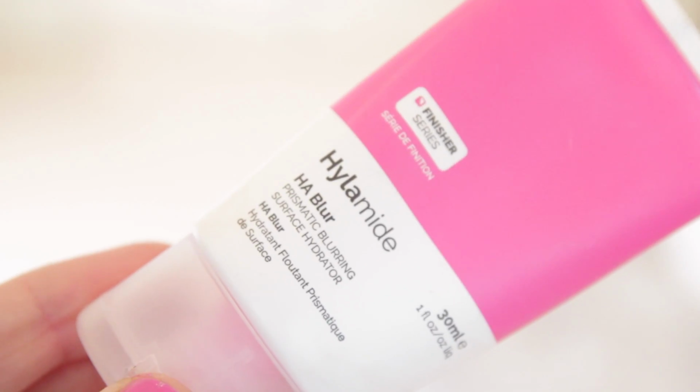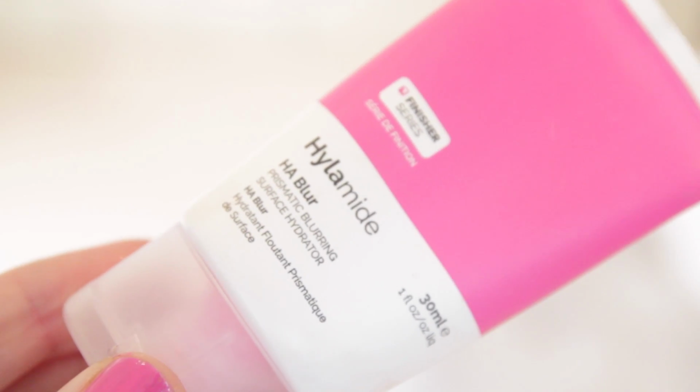Let's go on to primer now, and this is a really new thing for primer. A lot of them are the silica sort of formula, and some of them work for your skin, some don't, for the makeup you use. This one's by Hylamide, and it's a new idea because it blurs pores like all the others do, but it plumps as well in that it's got hyaluronic acid as its base.